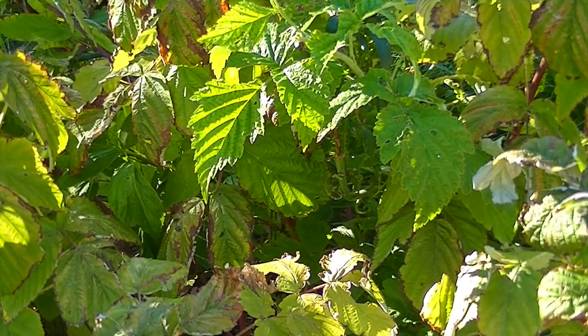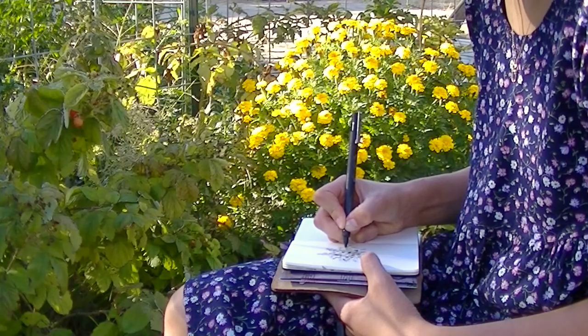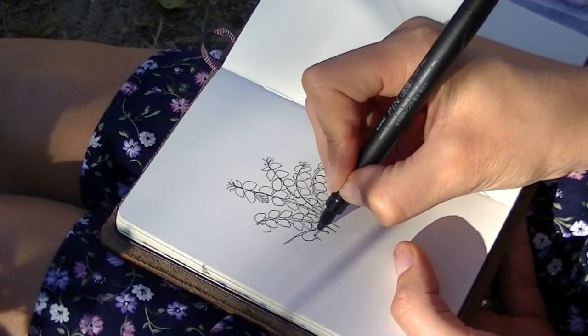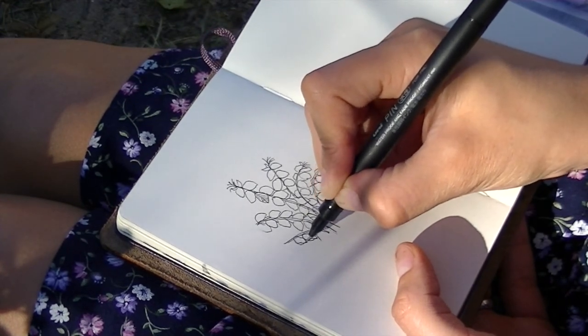Raspberry leaves have a high vitamin and mineral content, with calcium, potassium, magnesium, iron, phosphorus, and vitamins C, E, A, and B, to name a few.